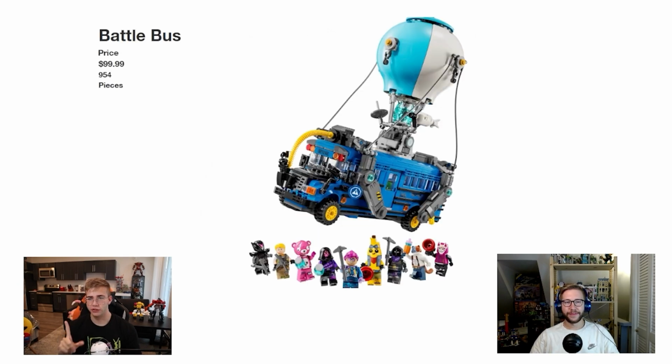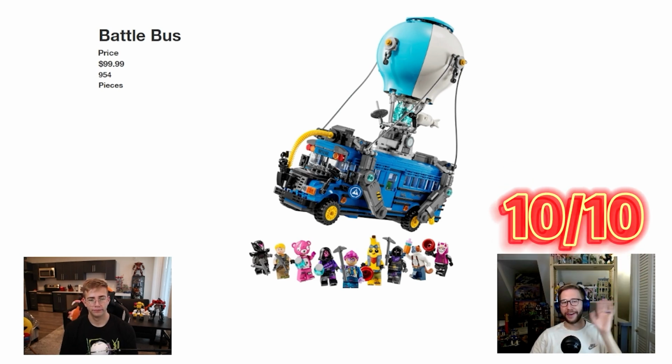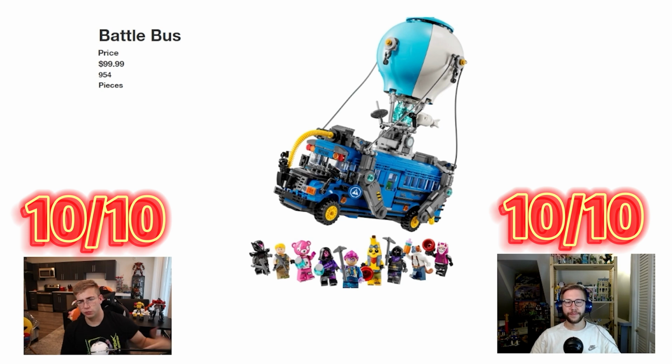What would you rank the Battle Bus 1 out of 10? 10 out of 10. Easy winner in all categories. Displayability, playability, looks like a great build as well, and the figures are absolutely insane. So in every category, it's a 10. Just a lovely 10 out of 10, and even if they do more sets down the line, this is the place to display them, and you can format your team, you can put your squad together, whatever you want. It's going to come back to the Battle Bus.